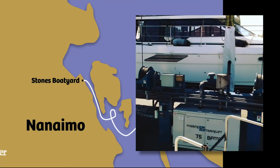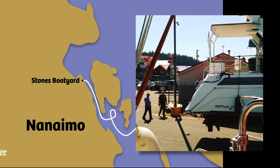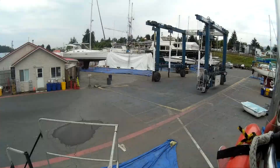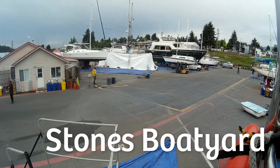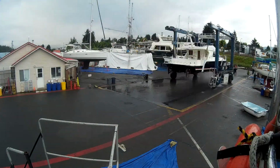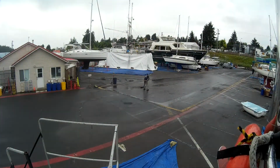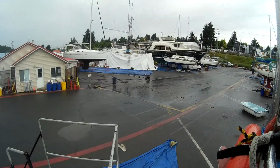This episode we've left Desolation Sound and I'm stuck in Stones Boatyard waiting for some parts and a few repairs to the boat. Life in the boatyard is pretty interesting. Not something I'd recommend for everybody, but I managed to survive for a week. Always something going on, hustle and bustle, boats coming in and boats coming out.